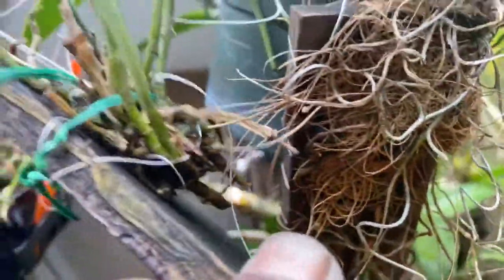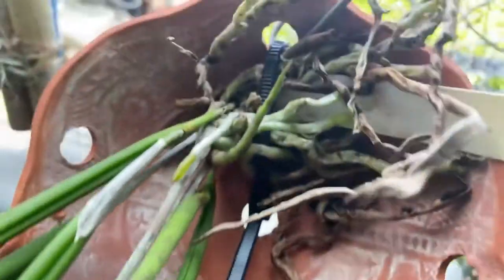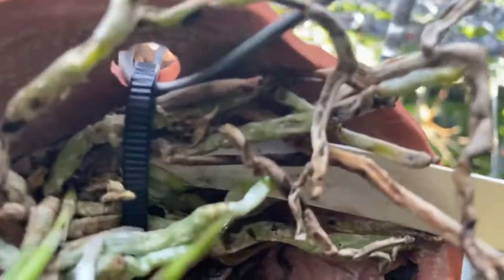This is one of the only Rosavilas that I don't see anything happening. And this is one that I got. It's a Minnie Mouse that I got from Bill Tom's. It's right there. Yeah, I like how those roots are just going all inside of that ceramic. I really like that. Wish it would give me some flowers.